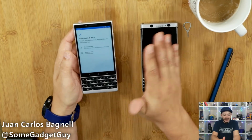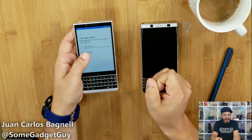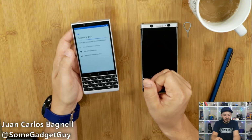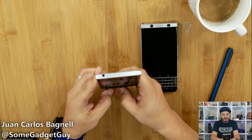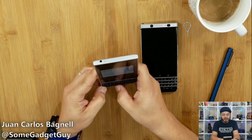So I'm going to set this up as new. I'm going to go ahead and set this up as a fresh device, not carry over all of my baggage from my previous phones. Let's see, setup as new. We're searching for Wi-Fi networks. So there's mine, and I'm going to tilt the phone up so you can't see my password. Ooh, I do like this keyboard though.